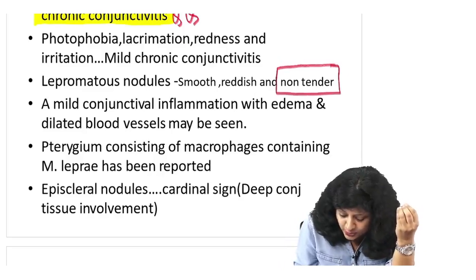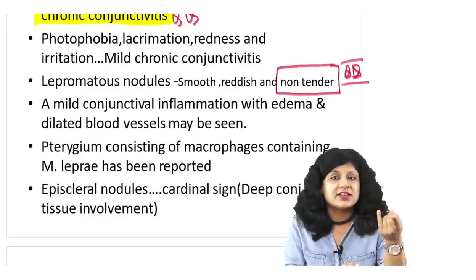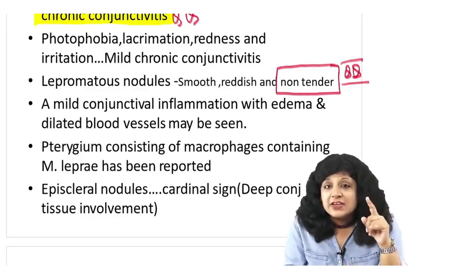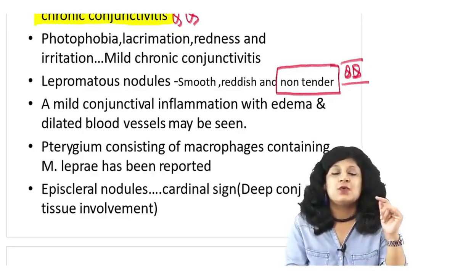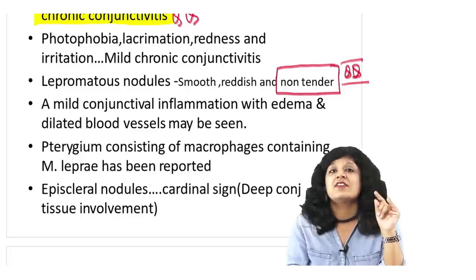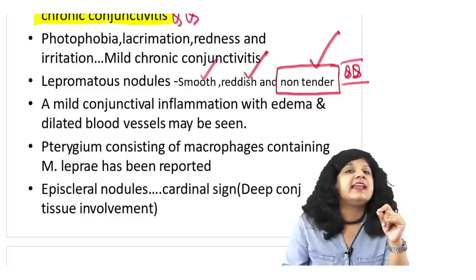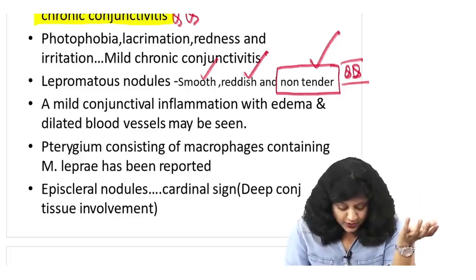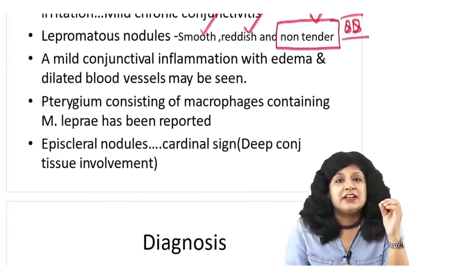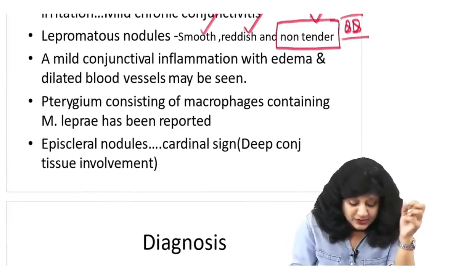Now this is important because many of the cases give you nodular conjunctivitis or keratoconjunctivitis. So when they are giving you a question related to nodular conjunctivitis and they want the answer to be Hansen's disease, they will write that it is a smooth, reddish, non-tender nodule, because at some places it can be tender also. Then a mild conjunctival inflammation could be there. Pterygium, even pterygium is very important.